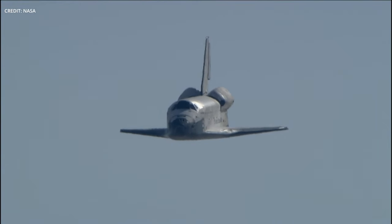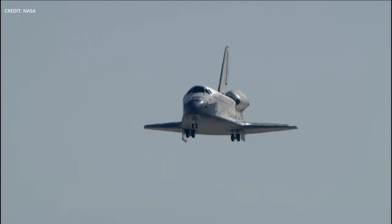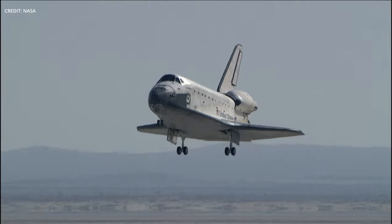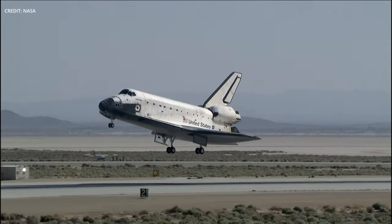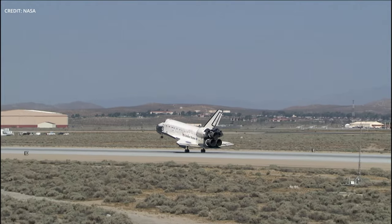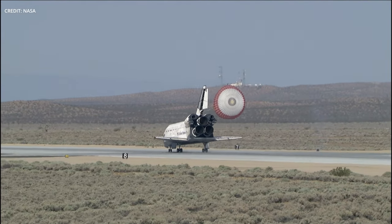Commander Scott Altman beginning to flare out the vehicle, pitch the nose up as he approaches runway 22 from the northeast. 300 feet, landing gear down. Gear touchdown. Nose gear touchdown.